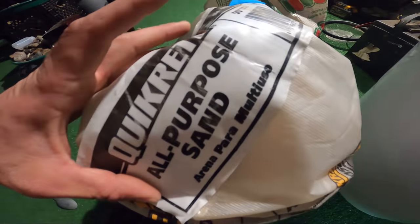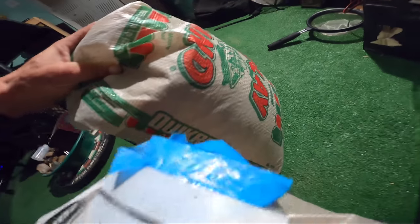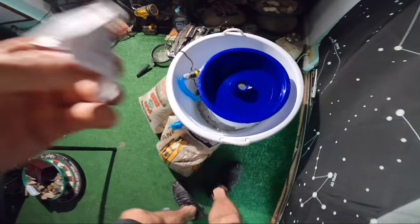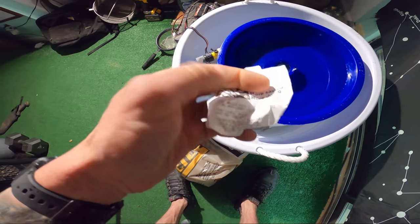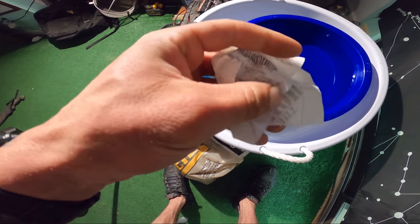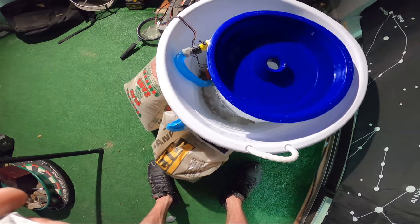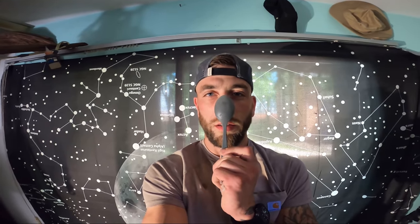Okay, we got our sand, the all-purpose sand, and then the play sand from the same exact quarry, I believe. Let's see the damage on that. The damage was $8.64. Got the spoon. And we're ready.